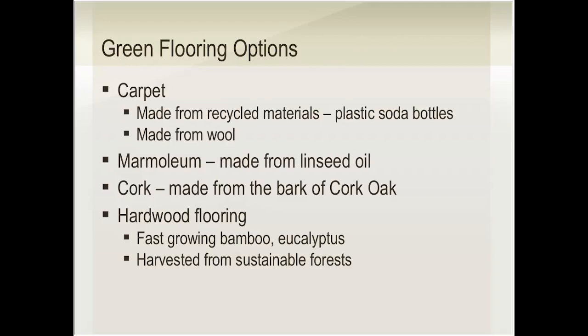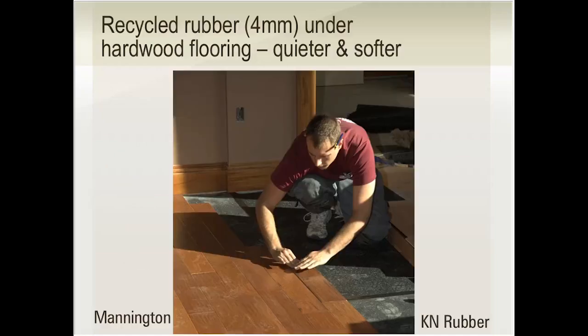The green flooring would be made of recycled materials or made from wool, which is a renewable material from sheep. In our case, we use marmoleum, which is a very green product, and that's in our lower level in our classroom in the full basement. It's made from linseed oil. You could use cork. That's a renewable resource from the bark of the cork oak, or a grass is also available. The bamboo grass is also in the hardwood flooring category, as is eucalyptus or other hardwoods that come from a sustainable forest. So there's some other flooring options that are green.